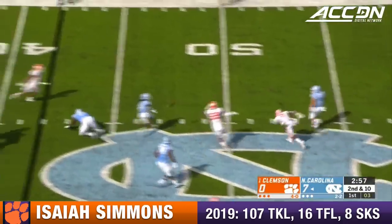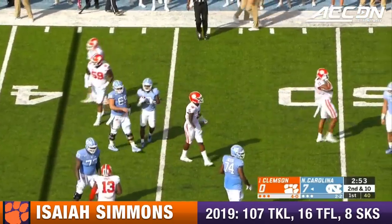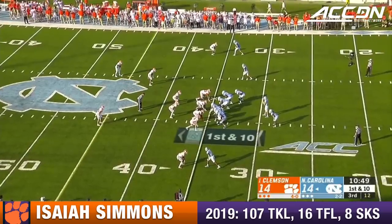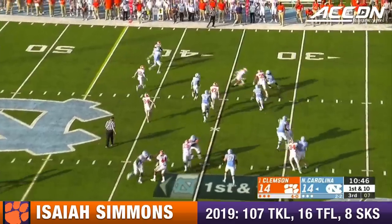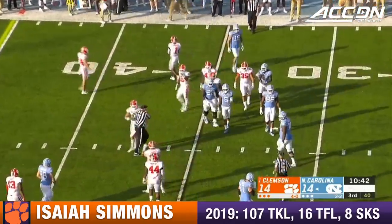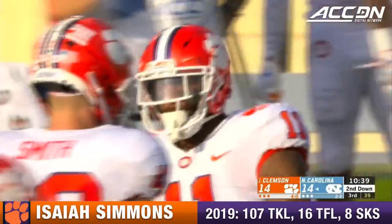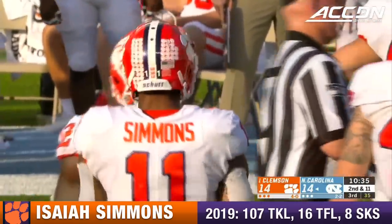They fake the reverse. Howell being chased, and he dumps it off here to Carter, who's cut down by Simmons for a loss. North Carolina takes over on its 35-yard line. Here's Carter trying to get the edge. It's so hard to do against that speed for Clemson. Isaiah Simmons, the leading tackler for the Tigers. Moved from safety a couple years ago, made the hit.